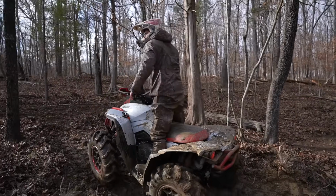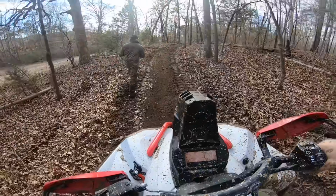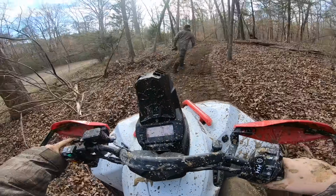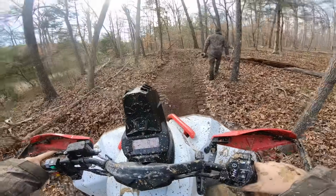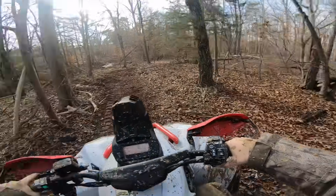Yeah, that one needs some water. If we get some water in that hole, that one will be nasty. So now the trail comes up out of that valley. We got 2 really hard mud holes, and that last one wasn't too bad. It will be once we get some mud in there, some water. This one's probably the best. I don't know if this one's gonna be the hardest, but it's the best.